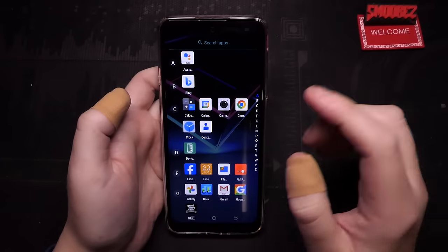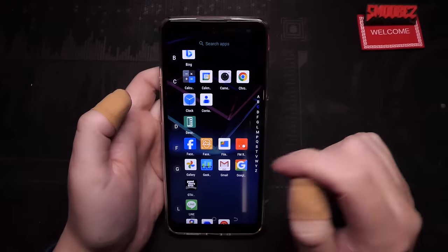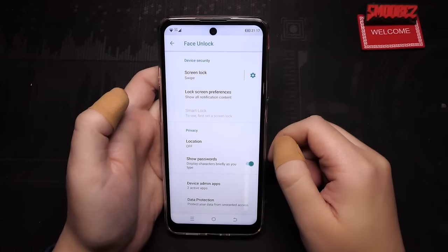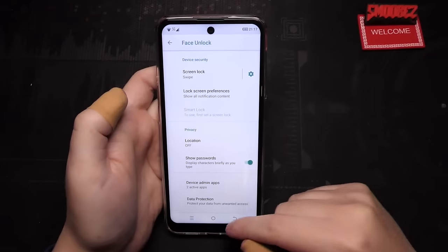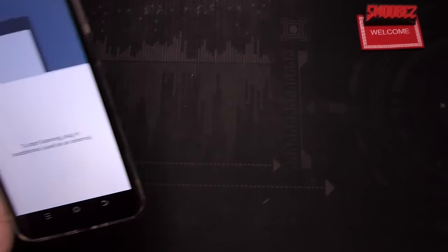Moving on, clock, contacts, don't need to go into, device info, hardware, we'll come back to, Facebook I don't need to open up, Face Unlock I'll go back into. Oh, it's just a shortcut to go into Face Unlock in settings. It's not an actual application. FM radio? We'll need the earphones. Let's get the crappy earphones.